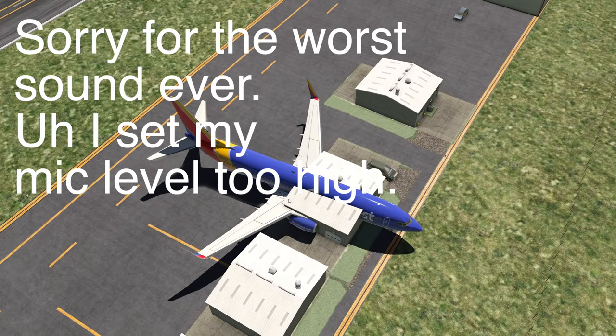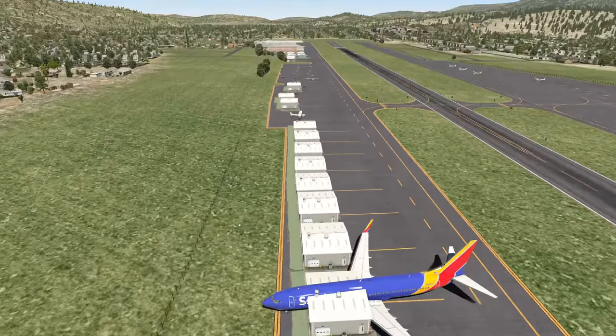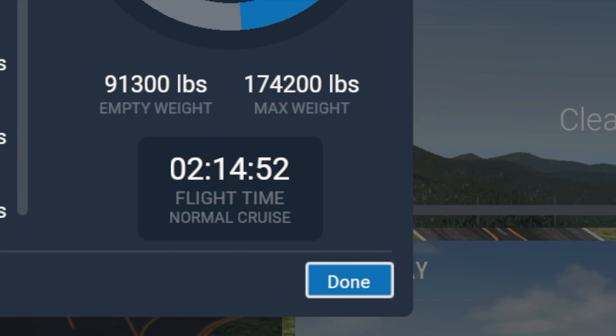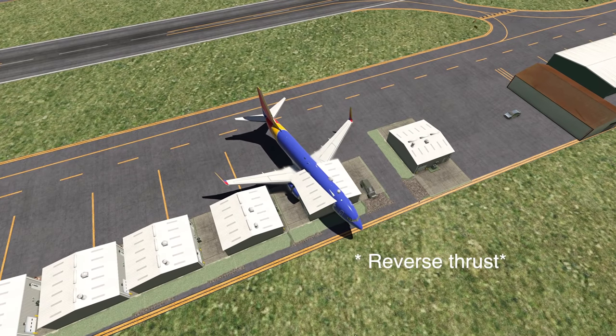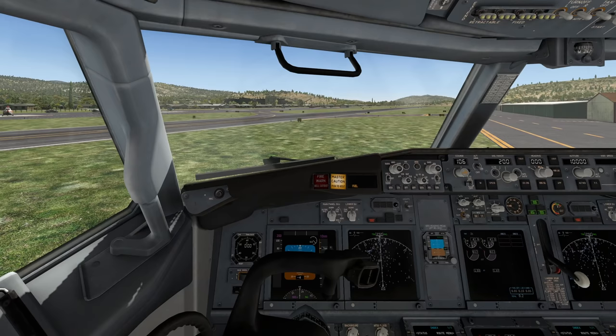Today I'm back with a 737 in X-Plane. As you can see, we are at a random airport. Let's just fly out of here. Also, I'm going to do some flight planning now. Let's put the fuel to... Alright, let's do a little routine pushback and taxi to the runway.